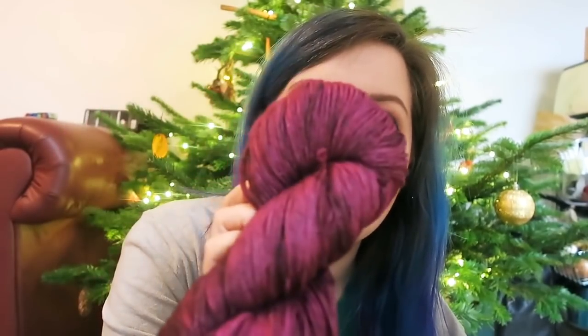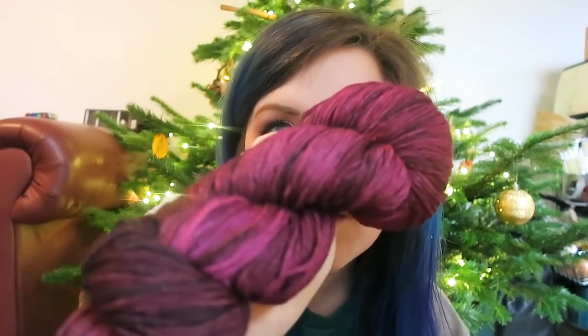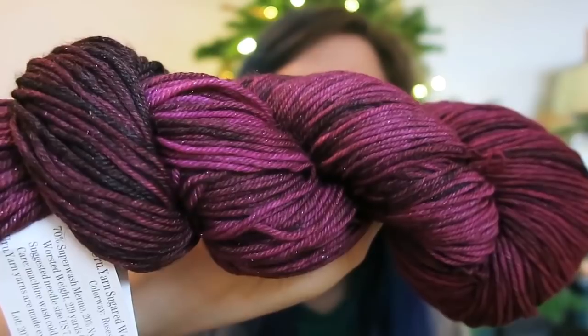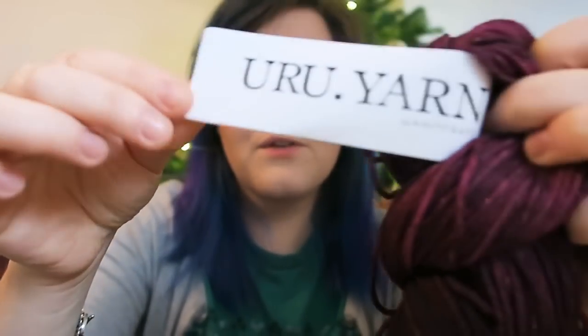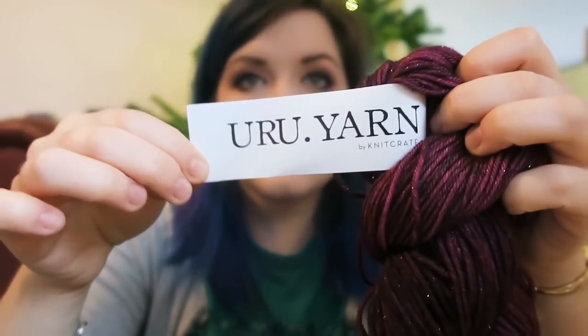The colourway for this is Roses. And it's just a really pretty wine red colour. If it focuses on this and not the Christmas tree. There we go. A bit of black in it. Beautiful. It's 70% superwash merino, 20% nylon, 10% stellina. 200 metres per 100 grams. So it's a worsted weight. And all Uru yarns are made exclusively for KnitCrate.